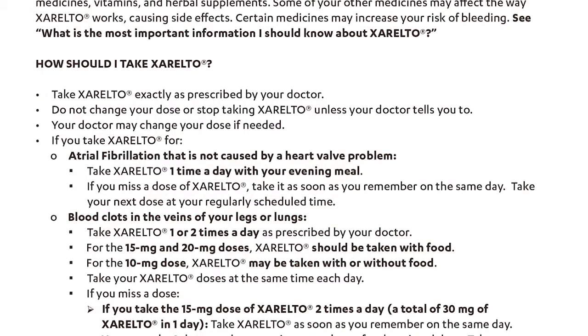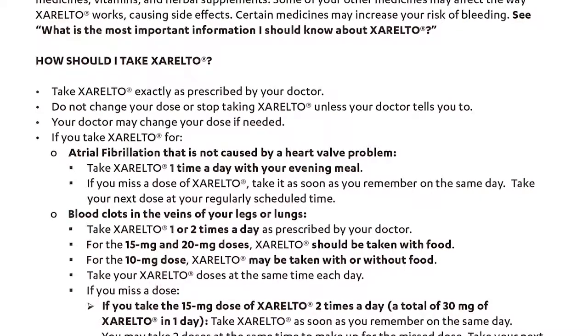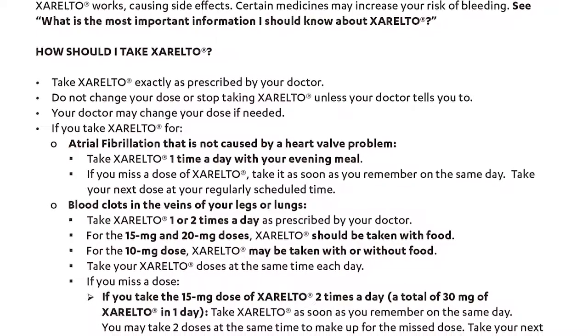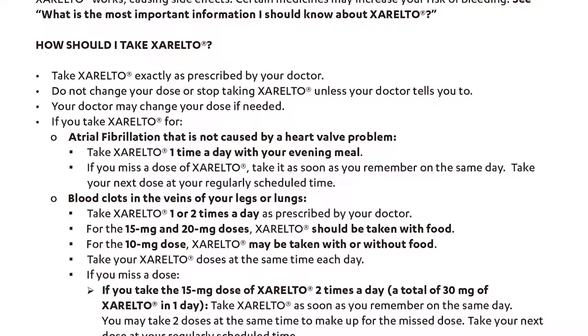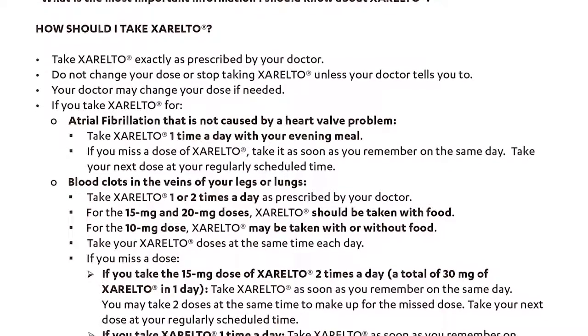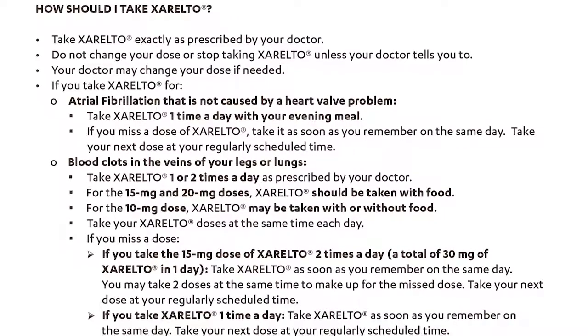Blood clots in the veins of your legs or lungs. Take Xarelto 1 or 2 times a day as prescribed by your doctor. For the 15 mg and 20 mg doses, Xarelto should be taken with food. For the 10 mg dose, Xarelto may be taken with or without food. Take your Xarelto doses at the same time each day.